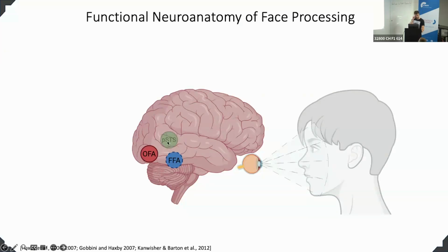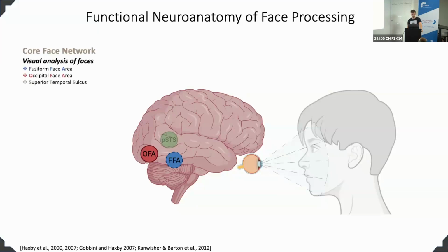And one way to think about what these regions are doing is that they provide the brain with a crisp, detailed image of the face in front of us. And then you have all these other regions that get involved secondarily, and they extract the information that they themselves are working on. So collectively, these three regions are referred to as the core face network, and they take care of the visual analysis of faces, which means they are involved in face detection, face feature analysis, eyes, nose, mouth, the visual component of recognition.